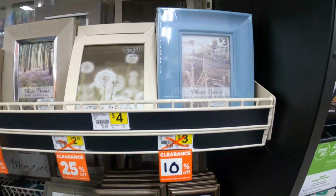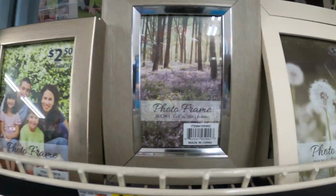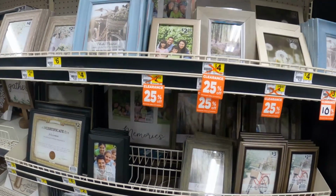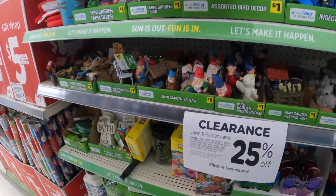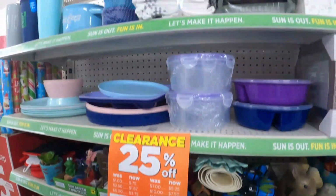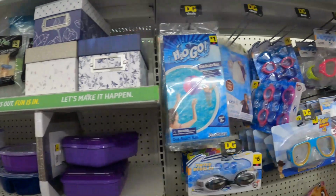Saturday, additional 50% off all core clearance. So anything with an orange tag is going to be another 50% off. You don't want to miss out. That's going to be a good deal. Let's go check out the clearance section. And don't forget, all this is 25% off lawn and garden, so that'll be an additional 50% off. And Red Dot Home is all going to be an additional 50% off. And swimming summer toys.